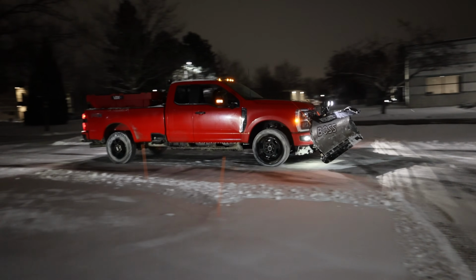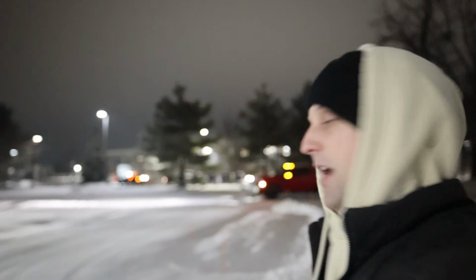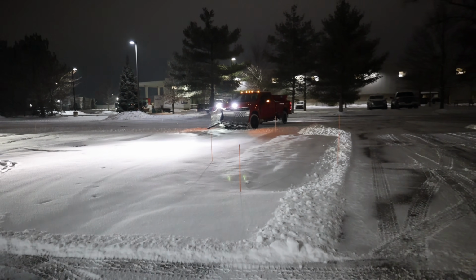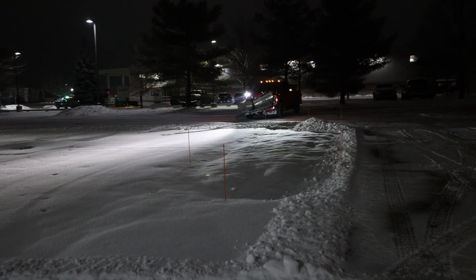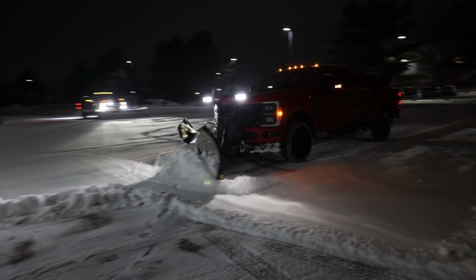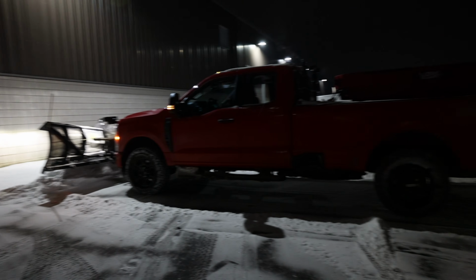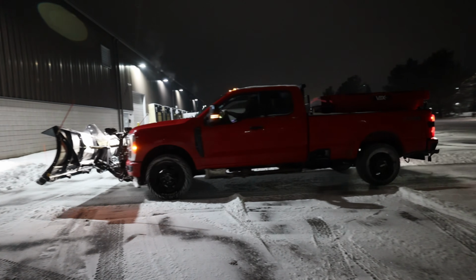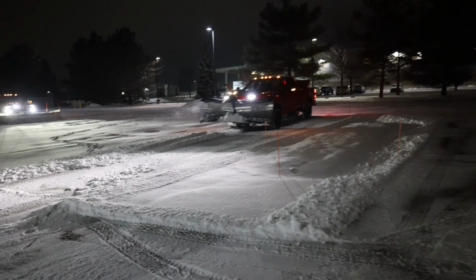There we go. I think he's coming down this lane next. And I do love that truck, by the way. That truck is so clean. That Boss 92 is really, really beautiful. Not too shabby. That truck is so nice.